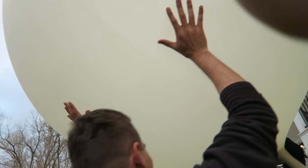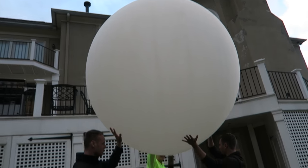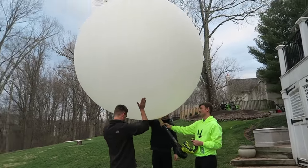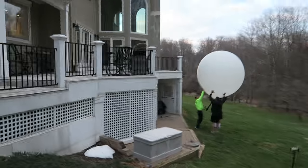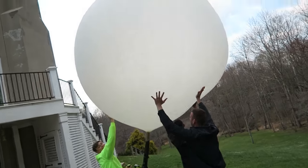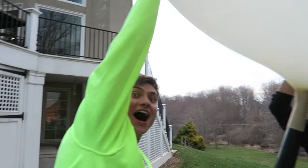Wind is coming. Wind is coming. Careful. Careful, we gotta fight against the wind. Oh my goodness! We're low on battery. Oh my gosh! Yikes! Oh my gosh, it's getting huge! Careful, the wind! Whoa, careful! The wind!